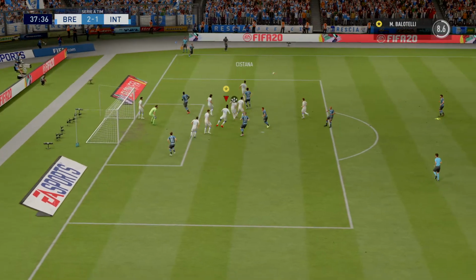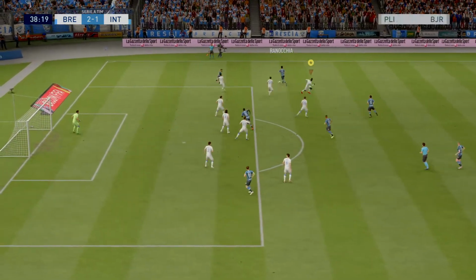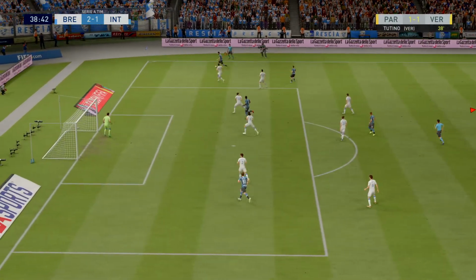Well, let's go to Alan McAnally now, because I'm hearing there's been a goal in the Verona game. Alan. It's a goal for Verona. 38 minutes played. 1-1. Thanks, Alan.